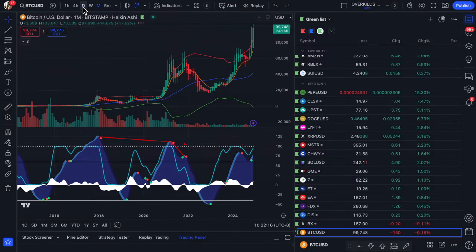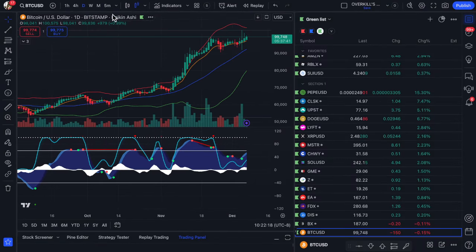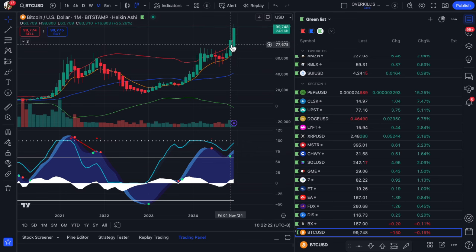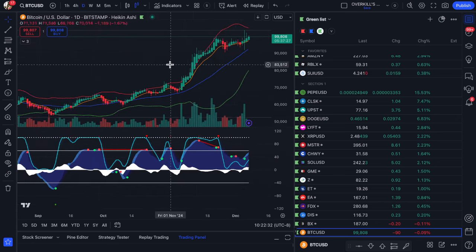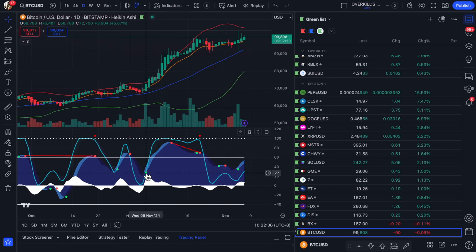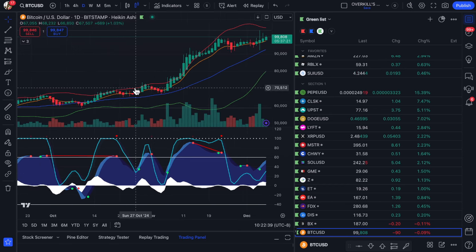Once you have the confirmation from the monthly, we then look to the daily chart. When you think about the monthly chart, it takes 1 month for one of these candles to form. We want to make sure that the monthly is in our favor, and we do that by identifying the green dot or a green candle on the monthly. Once you have that, you then zoom into the daily. And what we are looking for on the daily is now the green dots that are coming off a bounce from our moving average.